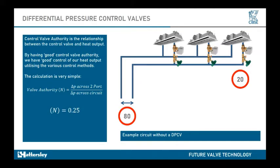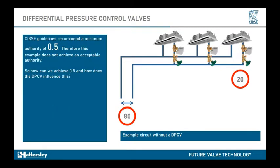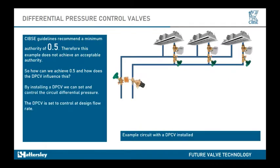We know that CIBSE's guidelines means that we have a recommendation of a minimum authority of 0.5. Therefore, this example does not achieve the acceptable authority. We have to do something to make sure that we have that good valve authority. In this case, we would install a DPCV and a companion valve. The DPCV is set to control at design flow rate.